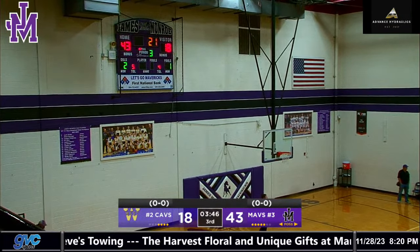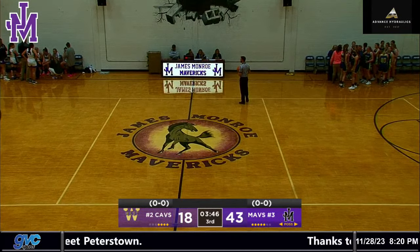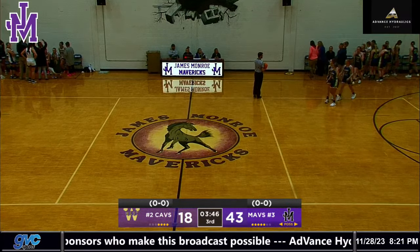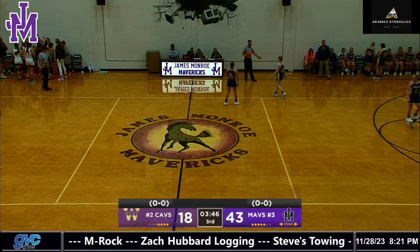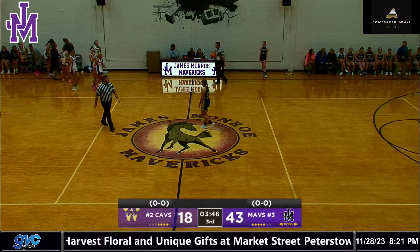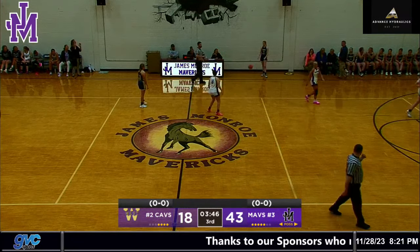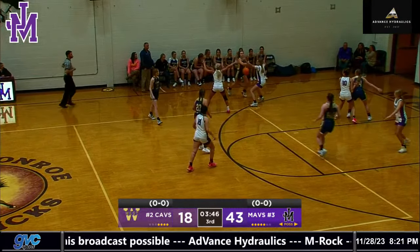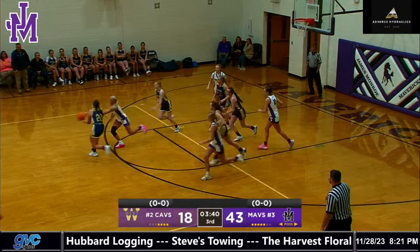Mavericks have done a good job on the boards as well. That's Maya Dunlap, Abby Mathis, and Aaliyah Hill contributed strongly to that. Timeout just about over, 43-18, as we get back into action. Remember, both these teams highly rated in preseason polls, number two and number three. Ball works over to Treadway, who's back into the game, finds Fields at the free throw line, gets it back out to Redden, pushes up a three, can't get it to go.